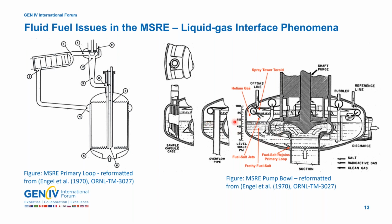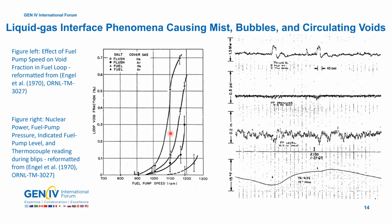Because all these effects were very close together, some of them interacted with one another, and we'll talk about that. They were very smart in how they designed this, but at the same time, perhaps we need to separate some of these aspects so that they don't interact in the same way that we saw in the molten salt reactor experiment. One of those that I was mentioning was the circulating void that could happen.